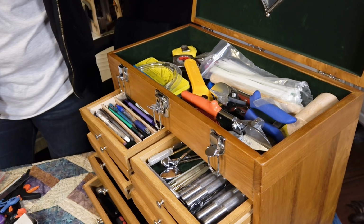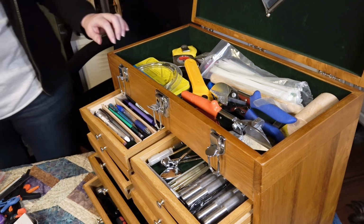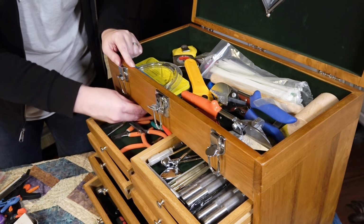A lot of the questions I ended up skipping were about personal project questions, so I might do something like a Dollhouse Doctor video where you can send in questions and pictures, and I can give building advice. I think that might be fun. But I will give you final shots of the sorted drawers.